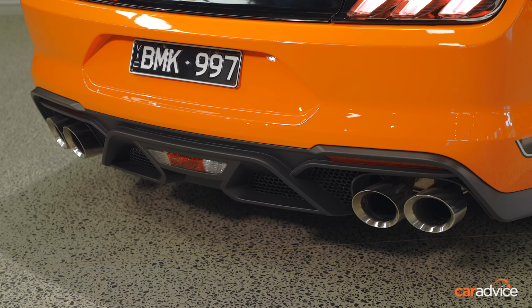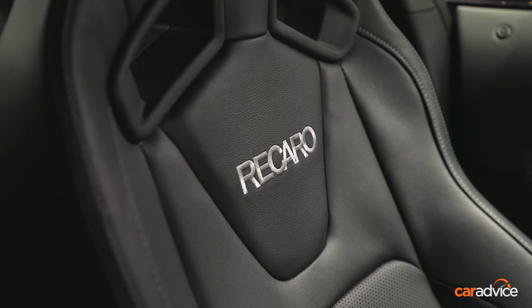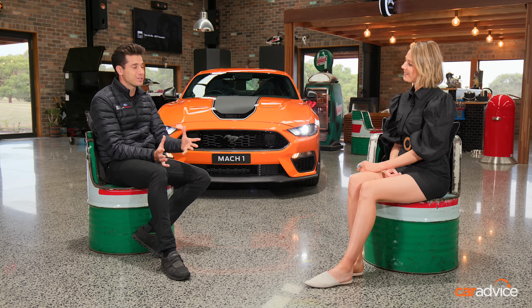The first thing that you'll notice is that you hear it, which is really, really cool, and it puts you back in the seat. This one's optioned with a Recaro seat, so it's more than capable of holding you when it does take off straight, and obviously in cornering as well.